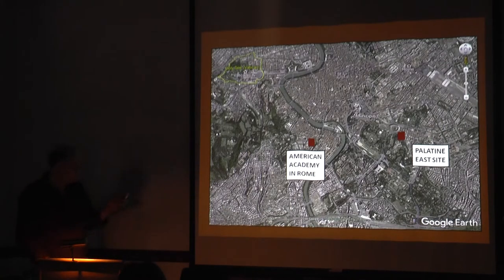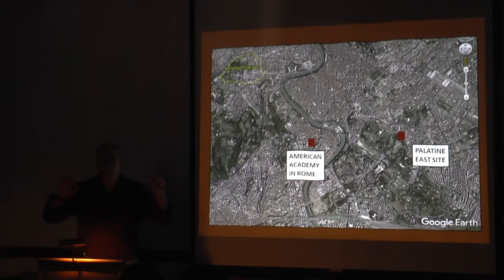So here's a Google Earth image of Rome. So we're right down here. Here's the, actually I've misplaced that. That should actually be about over here. Here's the Colosseum, here's the Forum, here's the Palatine Hill. And, I see, this is shifted somehow. And that's weird. I hope this won't be throughout my slideshow. This should be on the American Academy in Rome, which is actually right there, which is at the highest point in the city, the top of the Janiculum or the Janiculo.